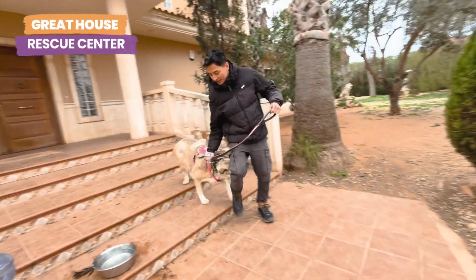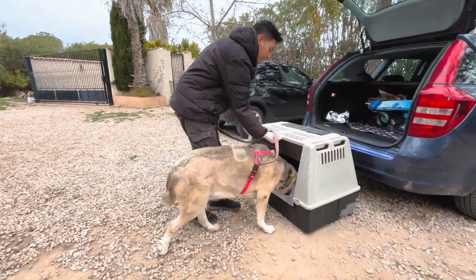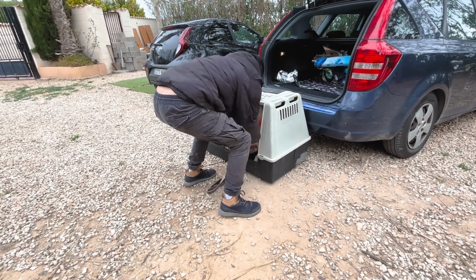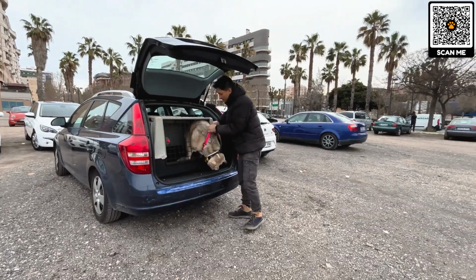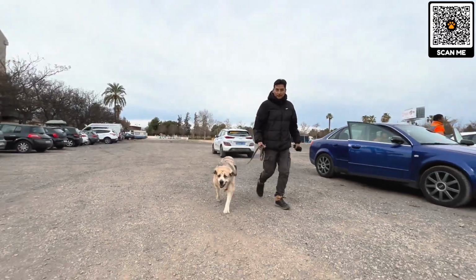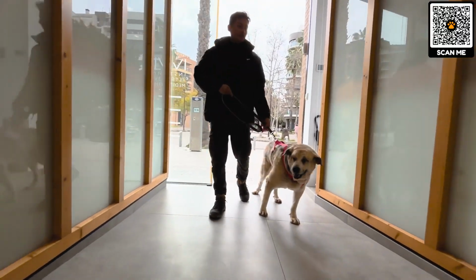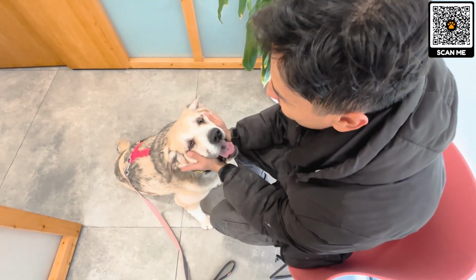Vamos, Nikki. Mira, que te lo hemos puesto ahí con la mantita, cariño. She doesn't fit. Well, even really big dogs have fit in there before. Ahí. You're going in like a lady. Nada más, tía. ¿Qué pasa? Nikki. Ay, ay, ay. Mira cómo me mira.